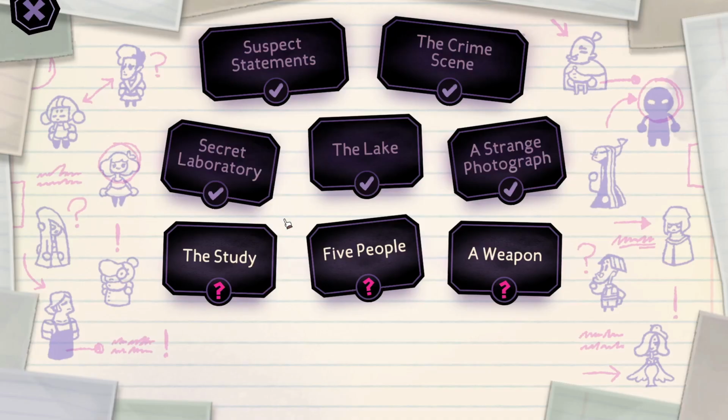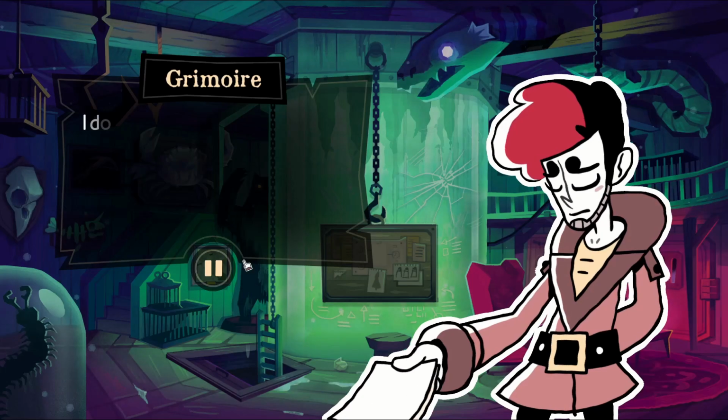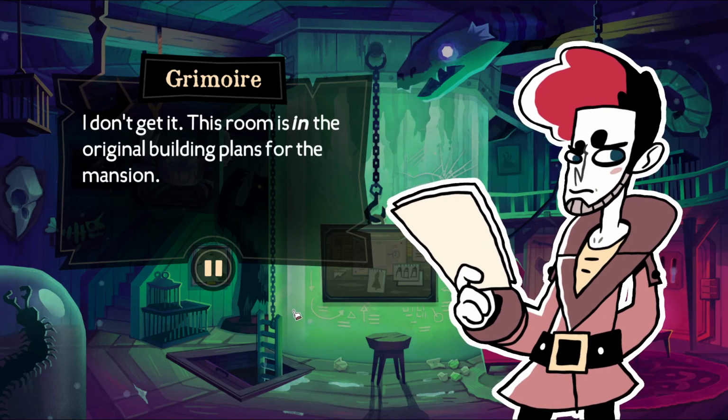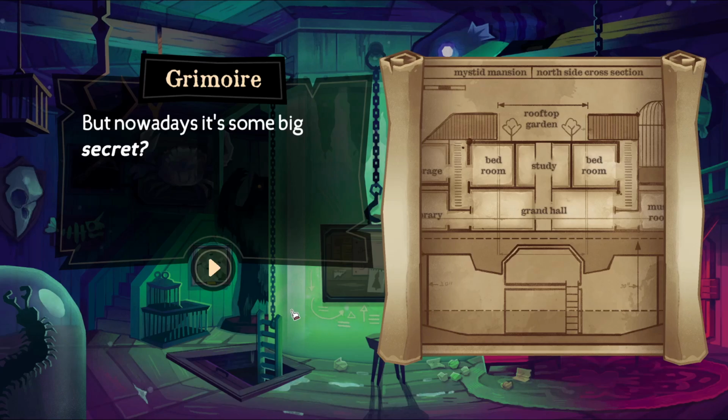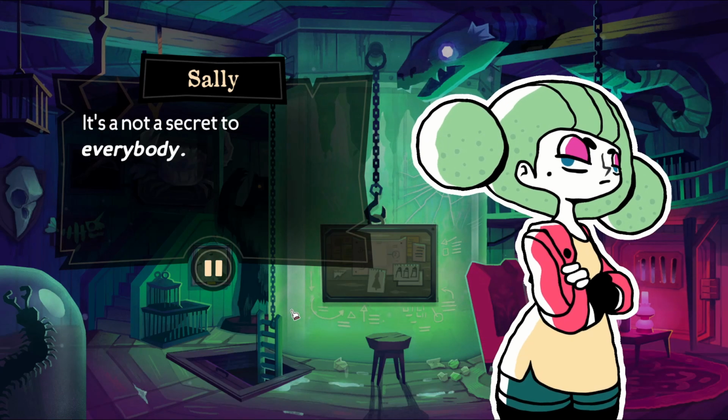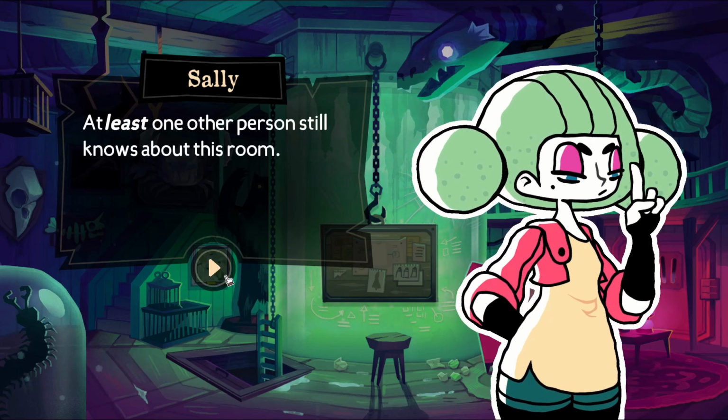So we'll talk to Sally. The study. I don't get it. This room is in the original building plans for the mansion, but nowadays it's some big secret? It's not a secret to everybody. At least one other person still knows about this room.